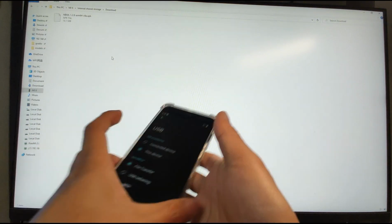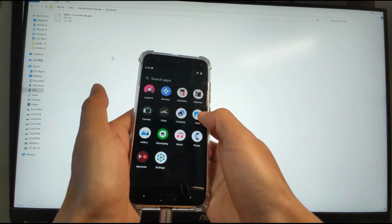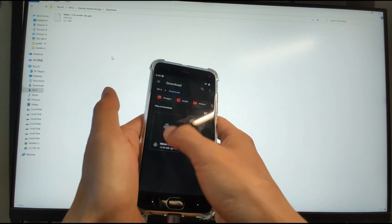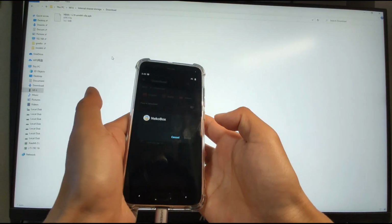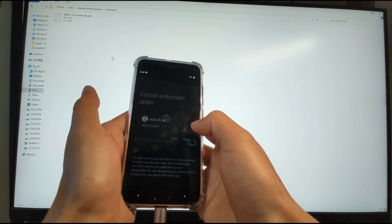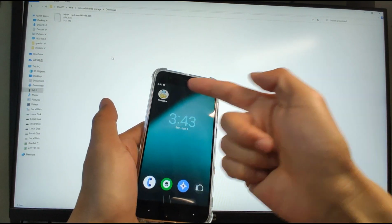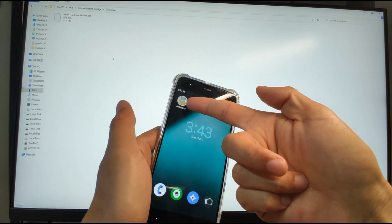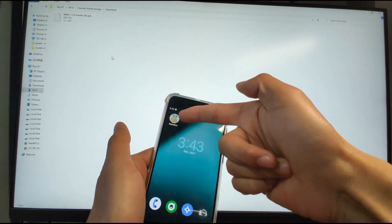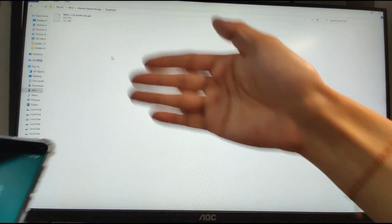Let's go back to our phone. Go to the files, and go to the download folder. Then we can install. Click it, settings, allow from this source, install. So we can install this VPN. Click done. Go back to the desktop. Here, we have finished installing the VPN application. Then you just connect with your VPN and share your hotspot with your PC and your TV.